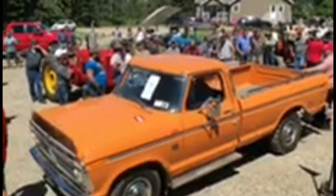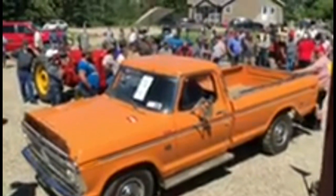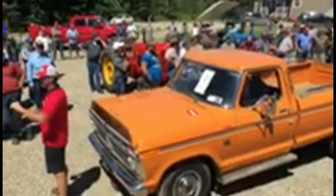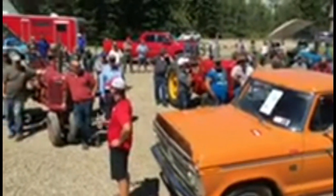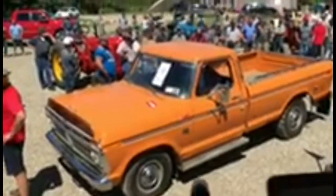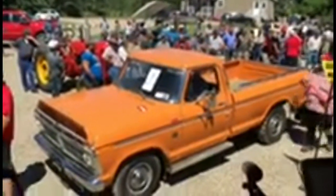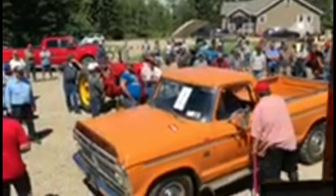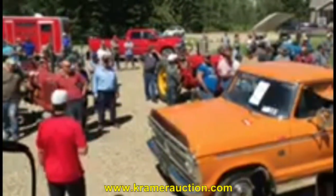12,500. Now 17,000. Who wants 17,000? Who wants to run 17 for this fancy looking orange truck here? But if it's 16,000, guys, where else will you find one? Even if you go in your lots, looking at any kind of truck, you can't buy anything for 16,000 anymore.